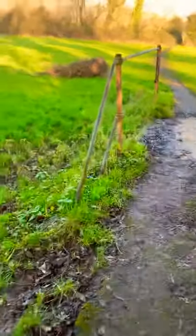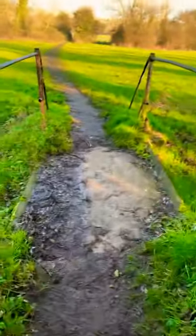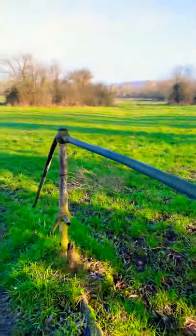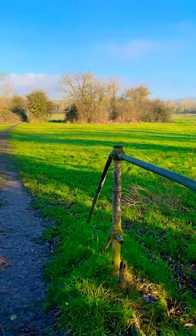Through this gate, it's a private public path. There's sometimes cows in here. Lovely old ironwork. This is probably the oldest piece of ironwork still existing on the old British Rail line. Quite wobbly.